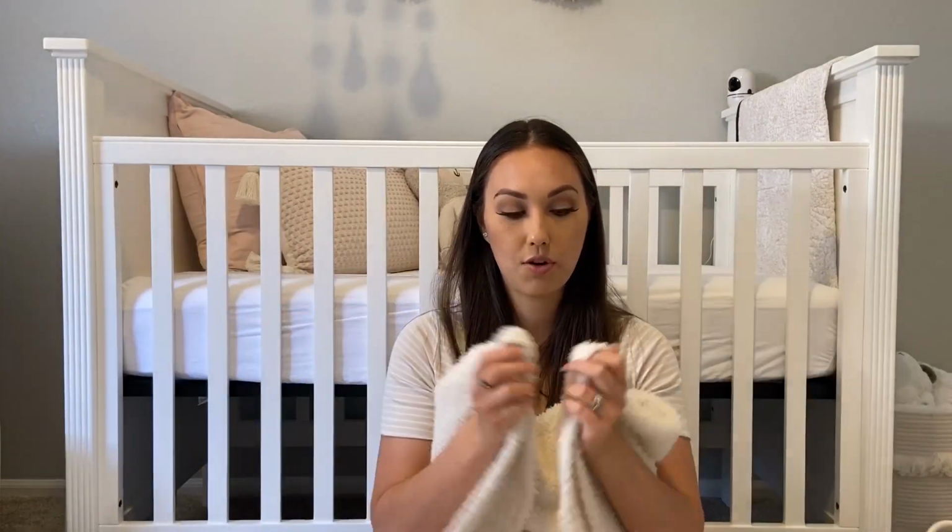We use these all the time, even now that it's summer, because we have our air conditioner going. I just always have these thrown over her because it still is pretty cool in the house. So these ones are so soft and we love them a lot.